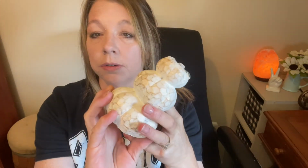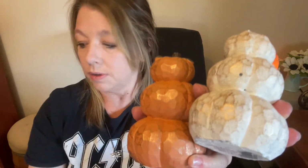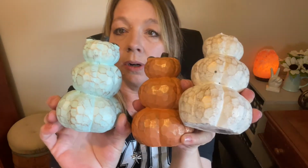But I grabbed this one and this white one, which again, you can turn around and it's got that crackled look to it. They both do. And this one is a real light aqua color. So all three of these together, I think they're just really pretty. I just liked them. And these do have some weight to them. Okay, so there's those.